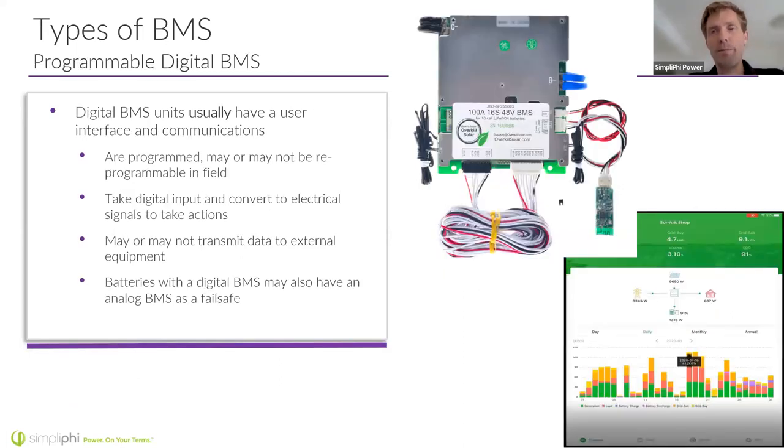Here's a type of a programmable BMS. In fact, this is one that I've bought. I think it was about $100, an Overkill Solar. It's a 100 amp, 16 series, 48 volt BMS for LFP. And this one comes with a Bluetooth interface. It's not one that we use with our Simplify batteries. We've developed our BMS here in California, and we use a very high-end BMS, much more sophisticated than this one that I'm showing. But I'm showing it to you because it shows you what you can do with it, right?